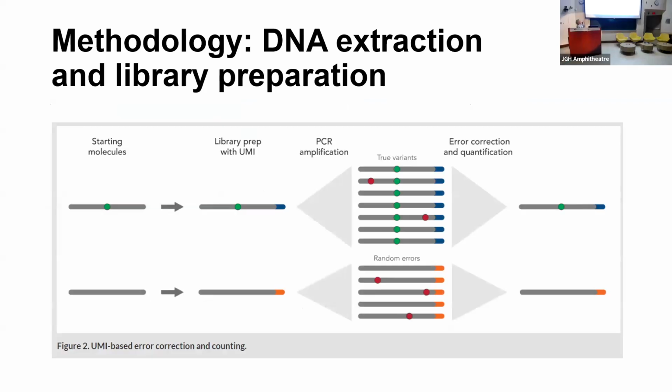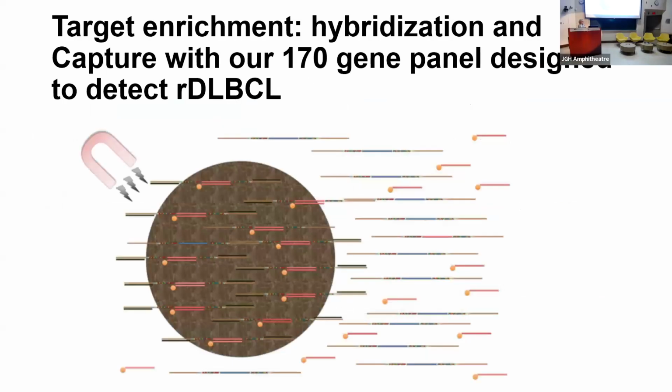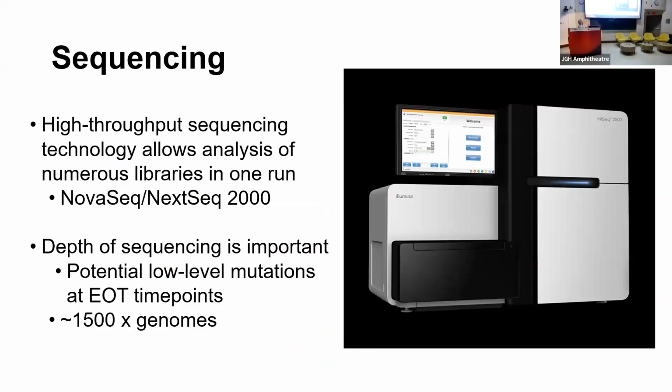And how we do this is we collect the DNA from our patients. We extract the DNA in our lab. We prepare the library, and each DNA molecule has its own molecular identifier so that we can follow the different mutations. And then we perform hybridization and capture. The capture is our probes are designed to bind to the DNA sites of interest. And then we use kind of a magnet to extract only those genes of interest. And then we sequence them to 150x. And we do this at multiple time points.